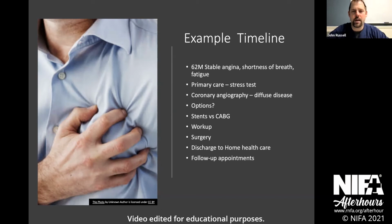All things considered equal, nothing's really going to be a better benefit for you if we can do just one stent, rather than a bypass with a bunch of complications. Let's just get you stented and move on. But that said, in a lot of cases we go, well, yes, this is a slam dunk. You've got multivessel disease. Let's do this.